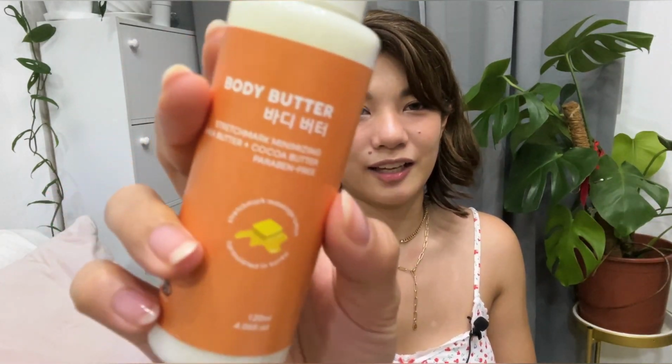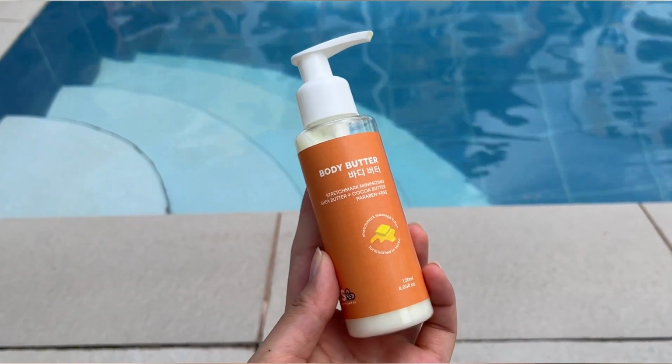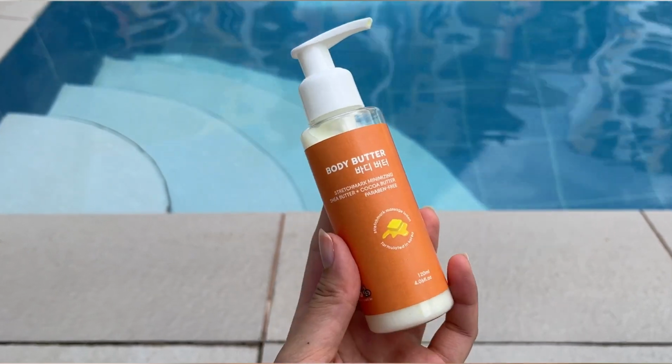So body butter. This is a stretch mark minimizing shea butter and coconut butter paraben-free stretch mark massage lotion formulated in Korea. So what I like about this body butter is that it's very, very, very thick. It has a papaya and butter scent. But I did try this on my stretch marks. Ito yung stretch marks ko.